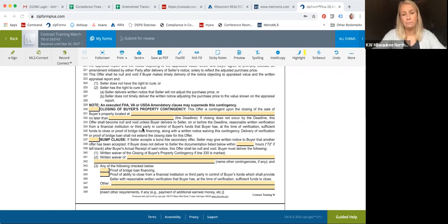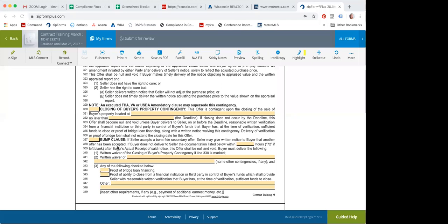Exactly. It's always a risk with the buyer. Buyers just have to understand that this is a risk of the home buying process, and there's not a guarantee that this is going to come together, especially if a buyer has to include a bump clause. So I'll move on to talking about the bump clause.